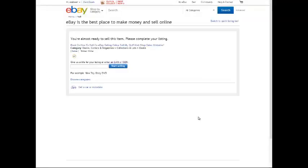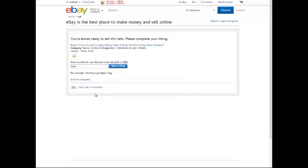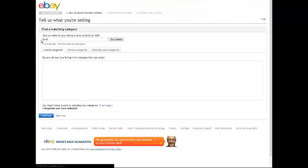This is how the advanced tool looks, and this is how I would prefer to sell something. Okay, so let's look at listing something through this particular section. Now for me, I would far sooner sell through and list through this side of it, because I'm doing it from a business point of view. So let's go back to book, and we're going to sell a book, the book on how to sell on eBay. Sorry, the book on how to sell on Amazon.